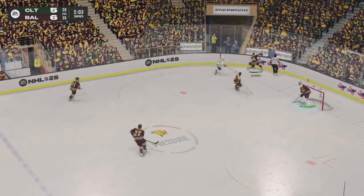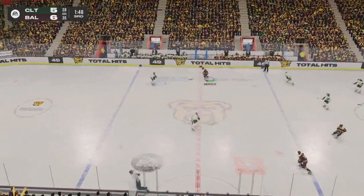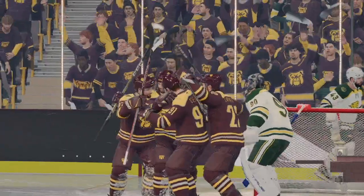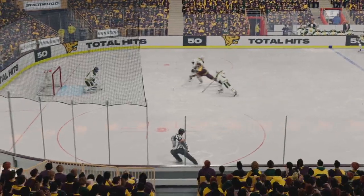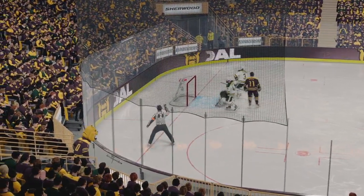Puts it in deep. Baltimore's got the puck along the boards. Rocked him in the open ice. Moves inside. He scores! And someone's heating up with his second of the night. Yeah, I expected he's going to be looking for the hat trick because he's been all around the paint tonight, James, just showing off his skill set. You know it's a hard shot when the goaltender gets a big piece of it, but it still trickles in.